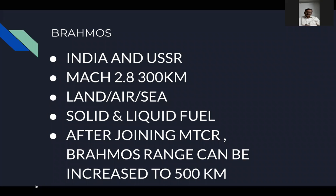This missile can be launched from the land. It can be launched from the air. It can be launched from the sea also. The fuel is solid and liquid.